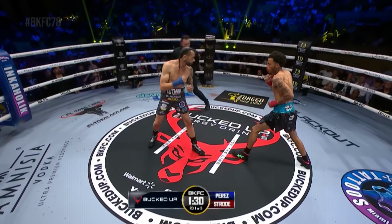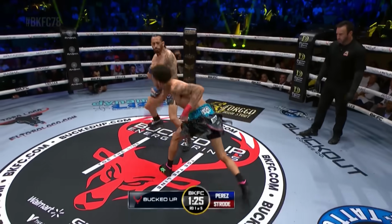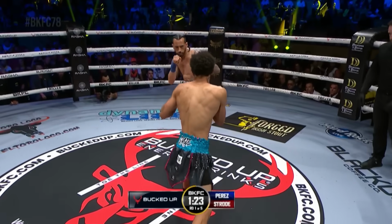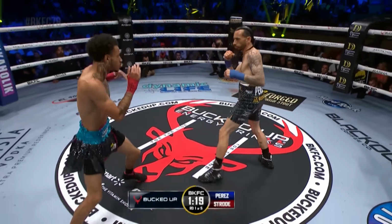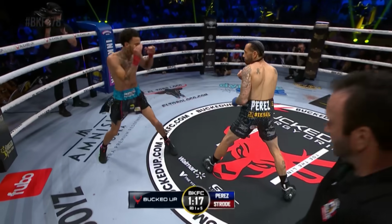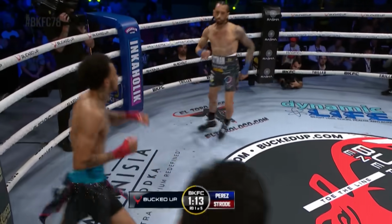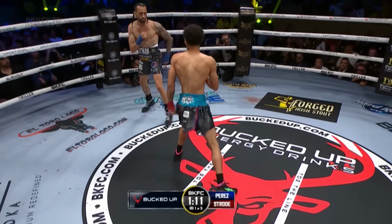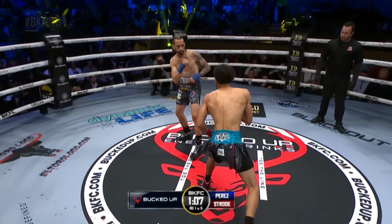Jab from Strode. These are two exceedingly fast 125ers, but they're also two very powerful 125ers. Perez trying to range find on the jab. Strode on the outside. High tight striking guard for Andrew Strode. And that step-in right hand, a power punch, really caught G. Perez's attention.